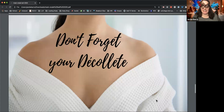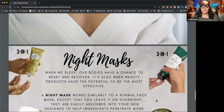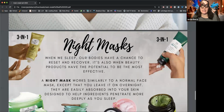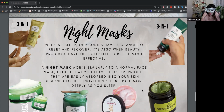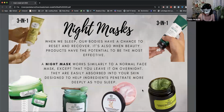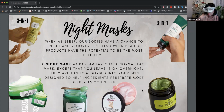Excellent. All right, so the last thing that we have to talk about is night masks. Like, what in the heck is a night mask? I don't want to wear a mask to bed and get it all over my pillow and make a big mess, right? Well, I'm not wearing this to bed. I can't see. I wear glasses, guys, and trying to put glasses on with this mask is not working.